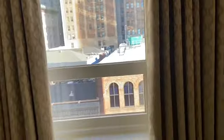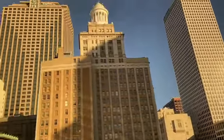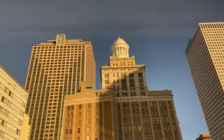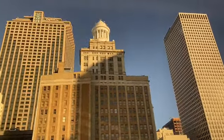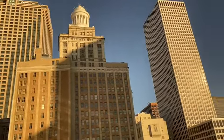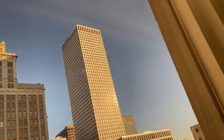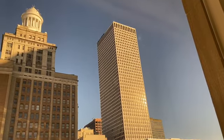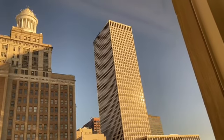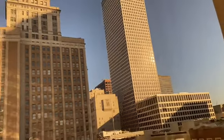So now I'm going to show you the view. They have really cool blinds. That's the Hibernia Tower. This is a really nice view of one of the most iconic buildings right out there in New Orleans. They often light up that tower. That is the Hancock Whitney building, but everyone in New Orleans calls it One Shell Square. I believe that's the tallest building in New Orleans, right there.